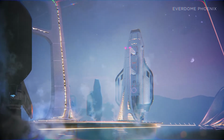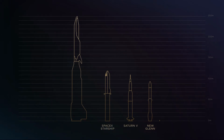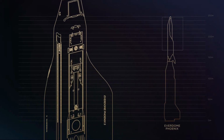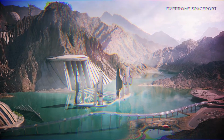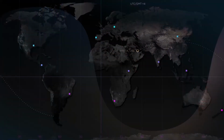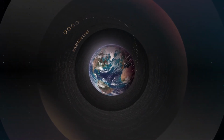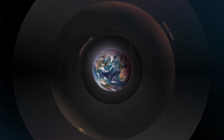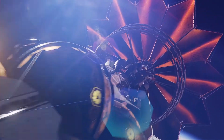Welcome to the EverDome mission architecture, our interplanetary journey across the metaverse to Mars. We leave Earth on board of massive passenger spaceships, EverDome Phoenix. Each ship carries over 400 passengers, which makes it over twice the size of the SpaceX Starship. The journey starts in a near-future spaceport in Hatta, United Arab Emirates, one of a dozen interplanetary spaceports. Flying past the Kármán line, the border of space, and into lower Earth orbit will take between 7 and 8 minutes. Each spaceship will then join and dock the EverDome.